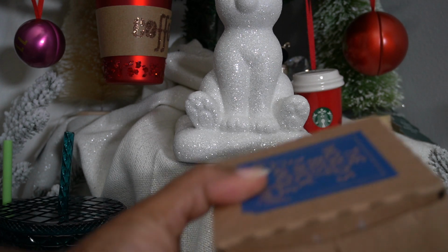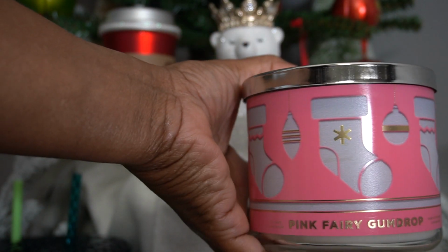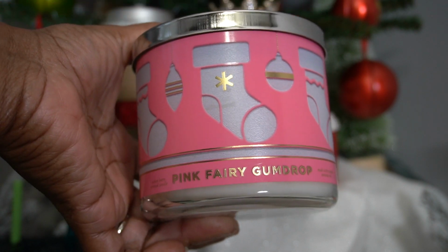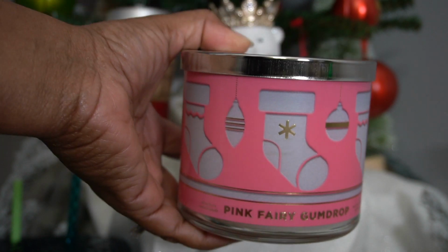Okay, now for the 3-wick candles. And, of course, the box is sealed. Okay. A candle that a lot of people been waiting on. This candle is just okay for me. This is one that I really don't go ham on or really buy a lot of.